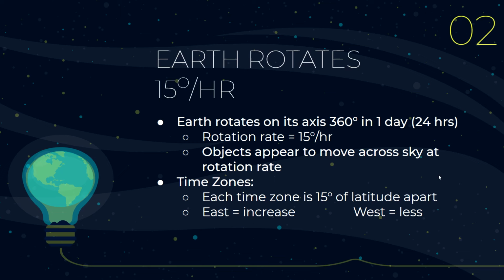Number two, Earth spins on its axis, or rotates, at a rate of 15 degrees per hour. That's related to what we just talked about. If you spin once, that's 360 degrees. In one day, or 24 hours, if you do the math, that's 15 degrees per hour. Therefore, you're going to see things appear to move across the sky at that same rotation rate. Just like all the stars going around Polaris, the sun will go across the sky at that rate too.